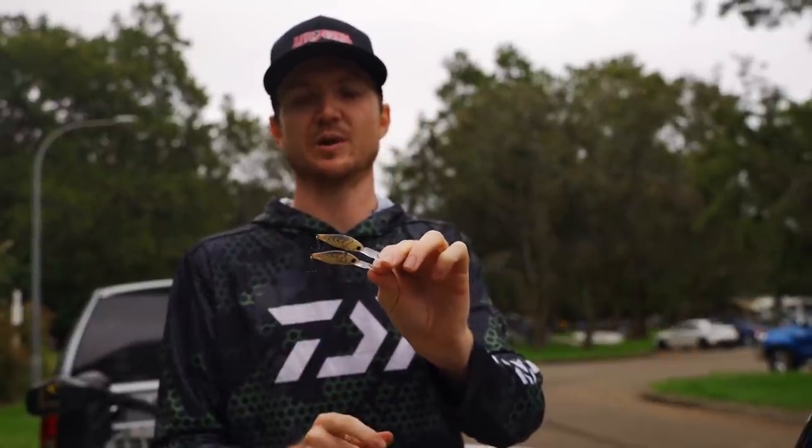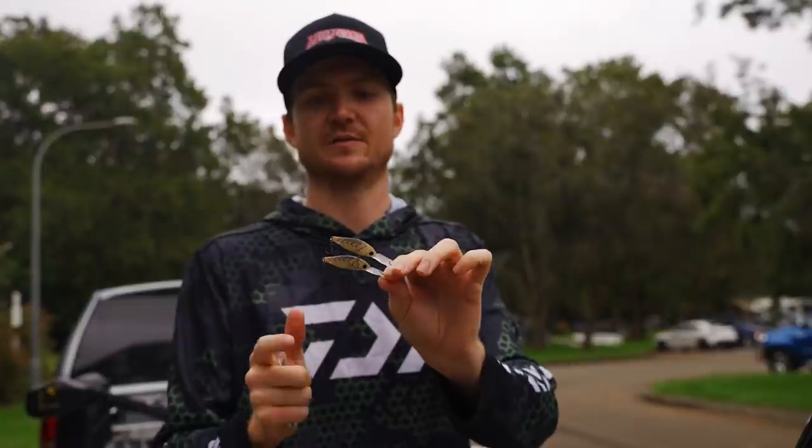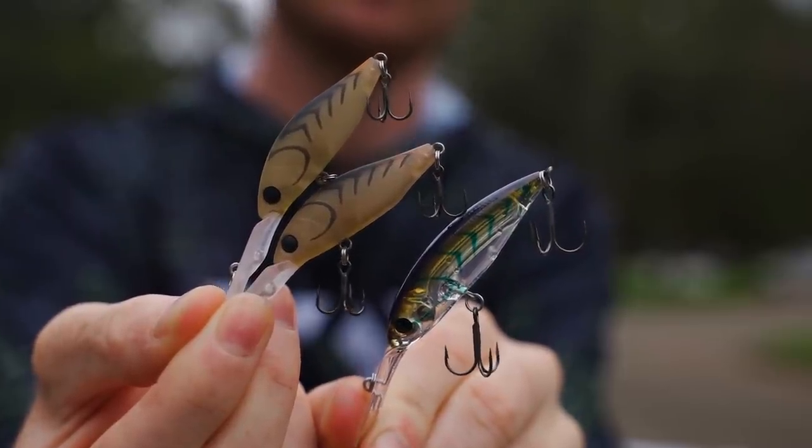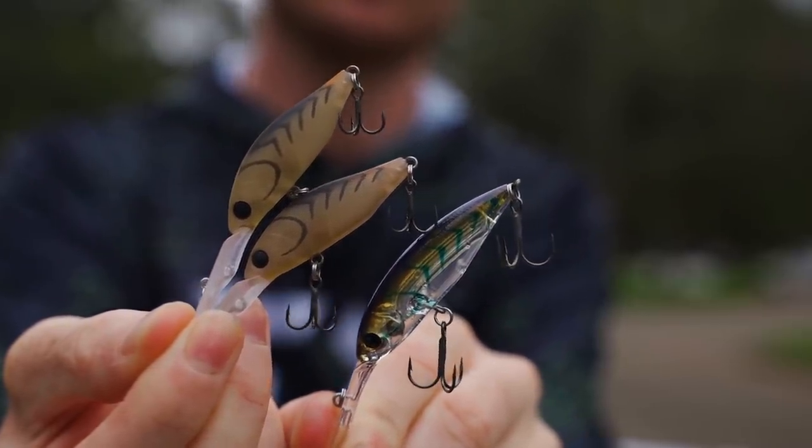We've caught lots of black bream on these in the testing, lots of fish just in general. You saw us catching all sorts of species today. Very versatile lure, a very easy lure to use. You don't really have to do much to them. So that means they're a great lure for a beginner as well.